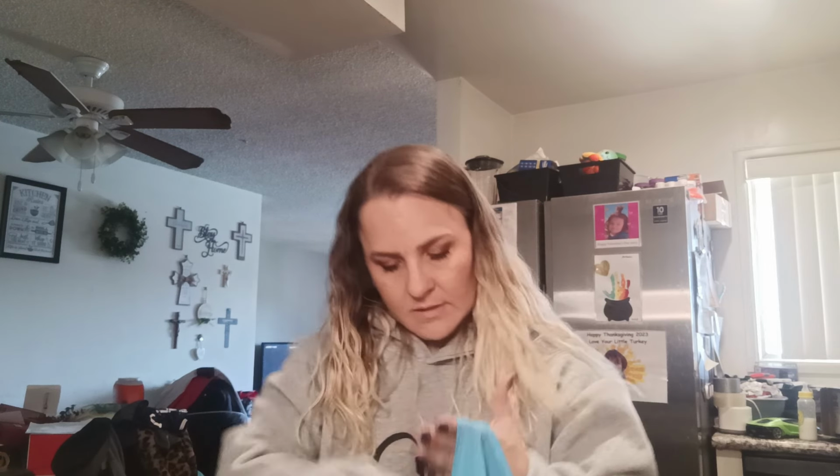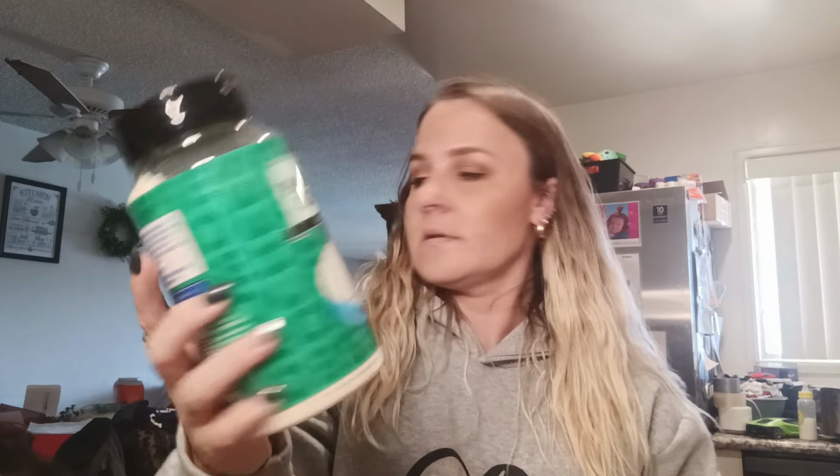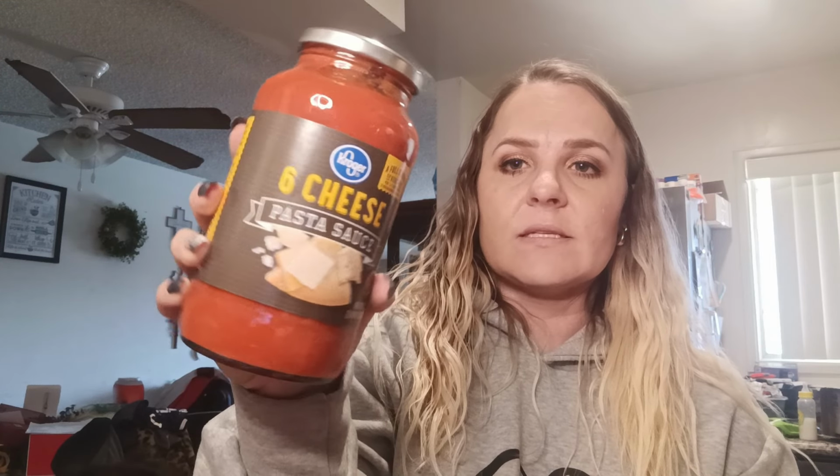And then we got some more of the Parmesan cheese. And then I got two things of the six cheese pasta sauce. There's one, and there's two, and of course the hubby wanted the fancy Alfredo sauce, so he picked out the Classico Roasted Garlic Alfredo.